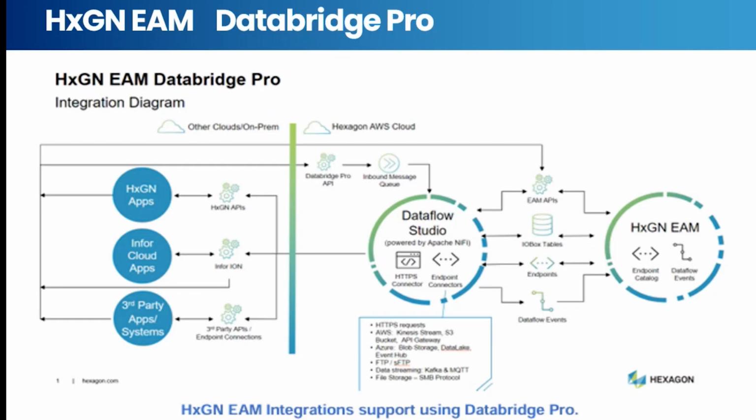The answer is yes. Hexagon EAM can be integrated with other software, and there is a tool which is inbuilt within Hexagon EAM. It is called DataBridge Pro, and it has the capability of integrating EAM via a platform called DataBridge Pro and Data Flow Studio. Whether it is a Hexagon product or a third-party application or sensors, it can take in the data from other systems, as well as send out the data so that there is a seamless integration.